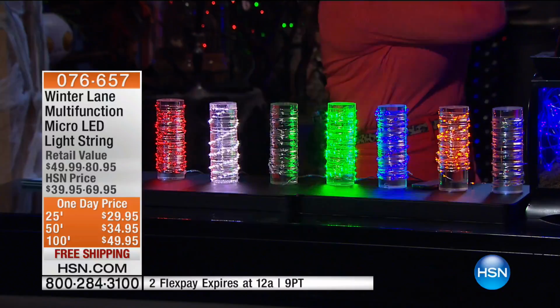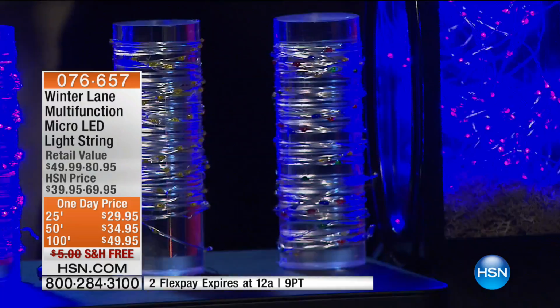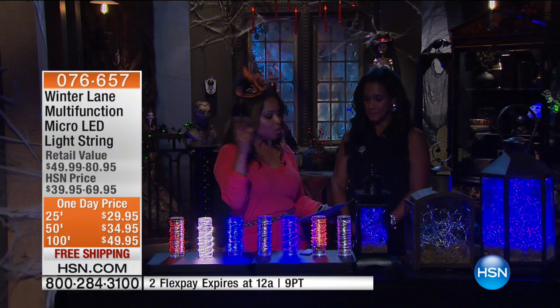That's right. What happened was our customer said, I want more. I want a lot more. I want to wrap a mirror, a door. So are these the longest ones that we've had at 100 feet? These are the longest that we've ever had. 25 feet, 50 feet and 100 feet. So I apologize, everybody. They do plug in. So you've got your choice of three different sizes.